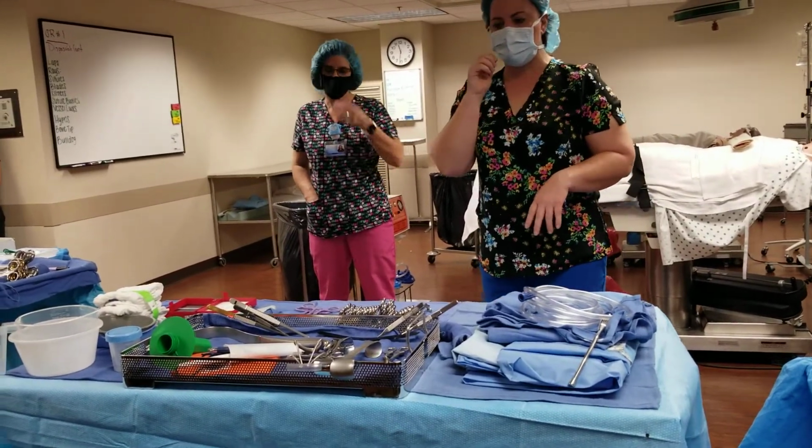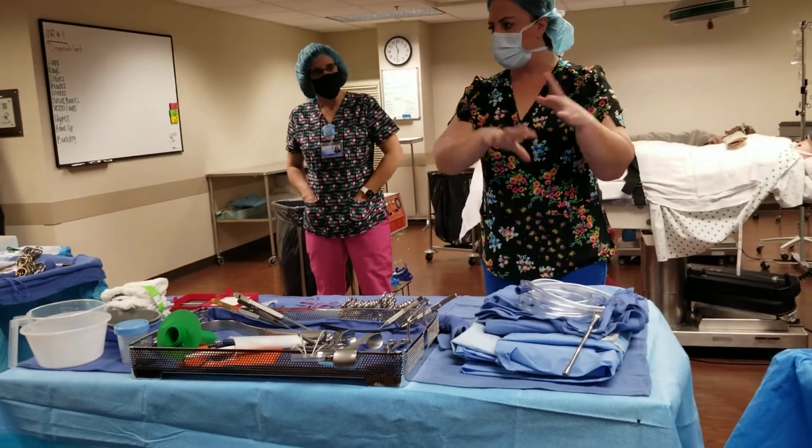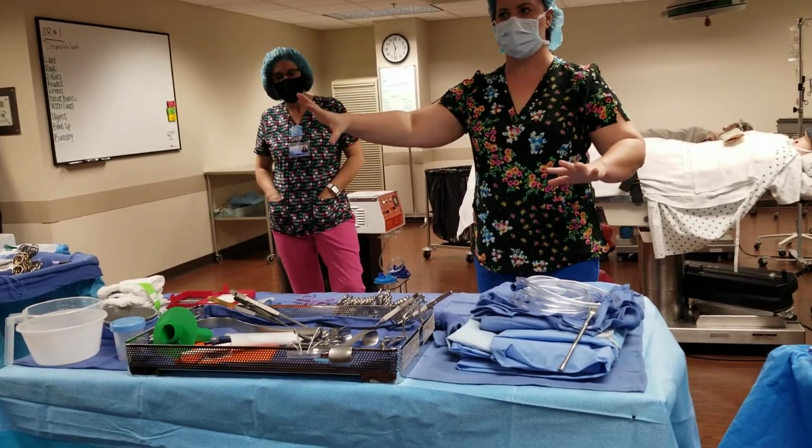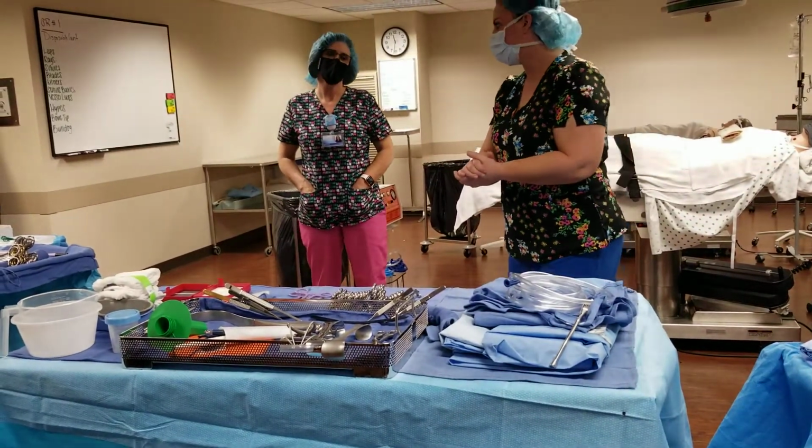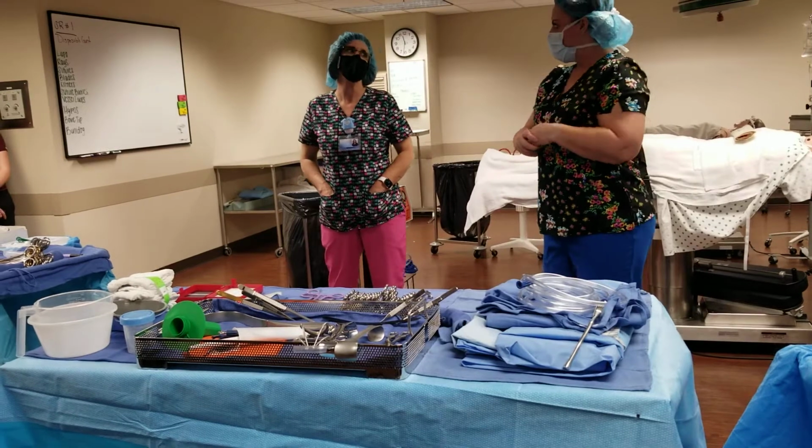Most places that I've worked have a C-section tray, so there are not all of these instruments. It's just what you need to do the C-section. Other places might be different. I think most do. We had our own trays.